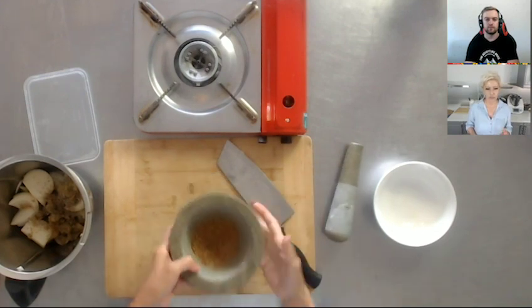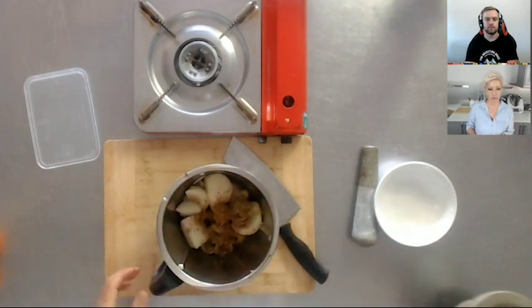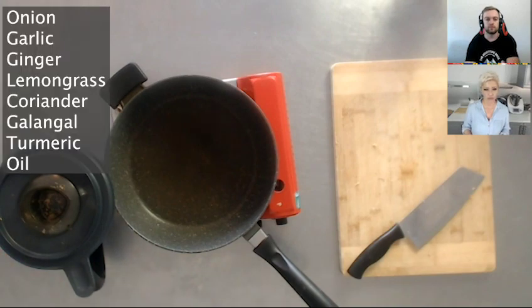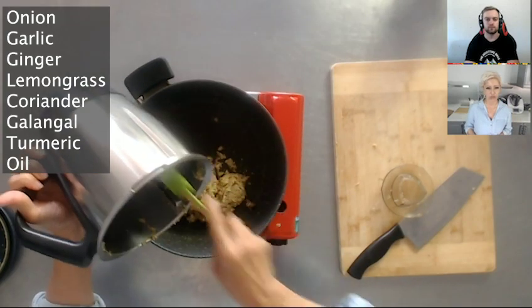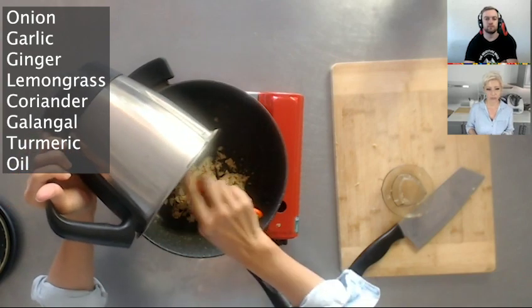And other ingredients that would go in would be turmeric. But I'm using turmeric powder, which is why I'm not adding it here. But you could use fresh turmeric as well. And also galangal. You could use fresh galangal. But again, shortcut, I'm using powdered galangal because it's already in powder form. It doesn't go in the food processor. But if you were using the fresh versions, you would blend it along with all the other spices.